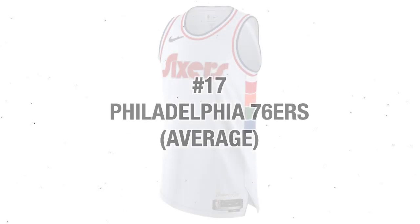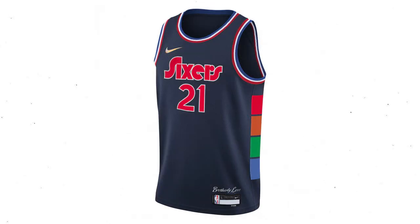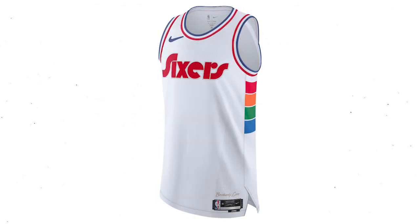Again, we have another reskin of a previous jersey, as this is just a white version of the Navy Blue City Edition from 2022. Now the Sixers have historically had pretty solid uniforms over the years, but this is just a watered down version of one of the team's more forgettable designs.